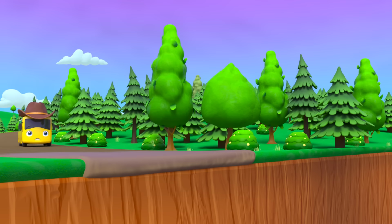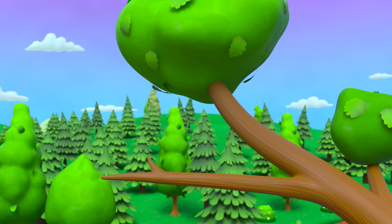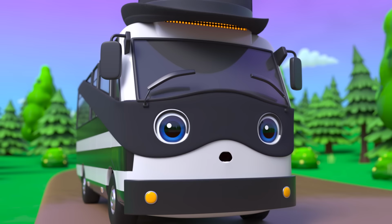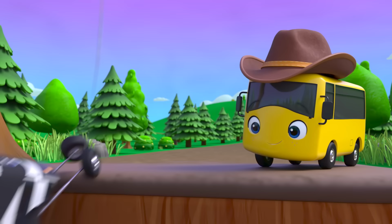How will they get across? Quick, the dinosaur is coming! Aha! Buster has his cowboy lasso! Go, Buster! But Bandit is a bit nervous. Come on, Bandit. You can do it. Bandit is facing his fears. Woo! Good job, Bandit! There's no way the T-Rex can reach them over here.